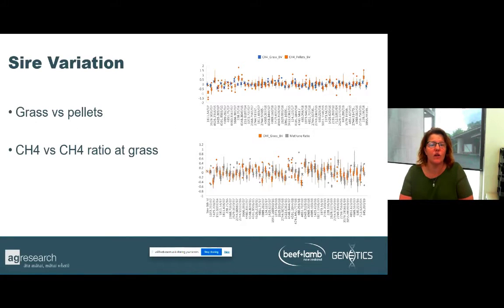So what did the flock look like? The top flock, the orange is variation in methane emissions when they're eating pellets. And we've already said there's more variation there, and the blue is variation when they're eating grass. The main thing to note here is that there's a huge amount of variation. So as Robert said earlier, it's already sitting in the flocks.